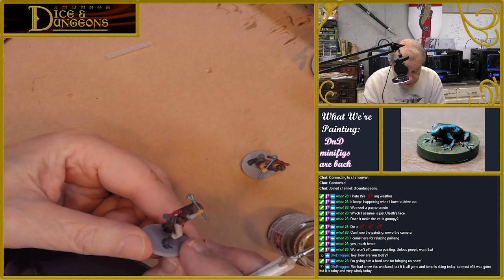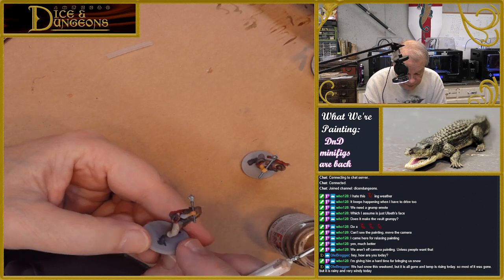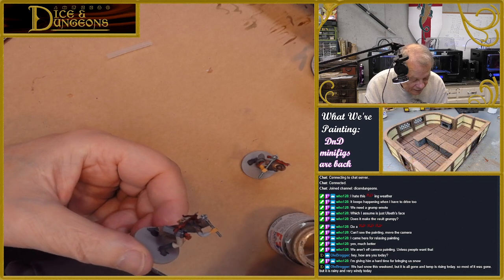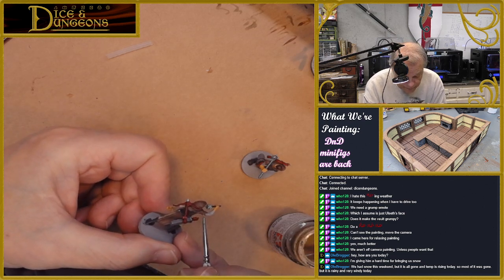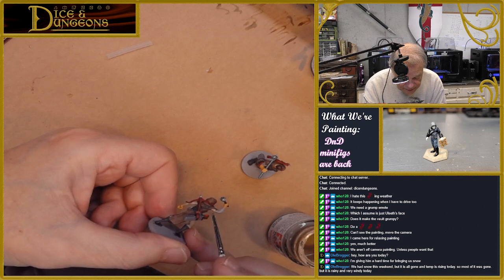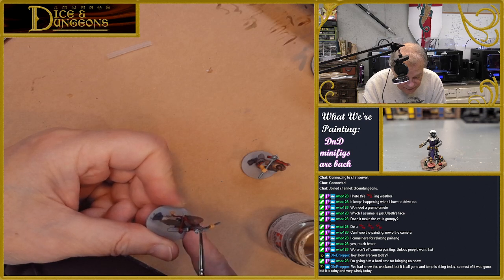But that's what keeps the stream going, as I'm attempting to do this with slightly shaky hands and, you know, a limited skill set. We get to watch the colors come back and be reused. So the lengthy process of touching up goes on.